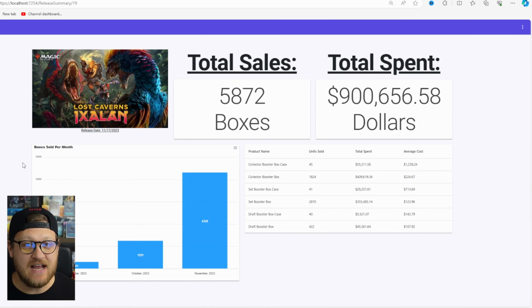But when it comes to Lost Caverns of Ixalan, we see that a product that released on November 17th is selling, well, extremely well. It's brought in almost $1 million on draft, set, and collector boxes alone on TCG Player, and the product is selling at an extremely healthy rate. We see almost 6,000 boxes sold at this time, and we see that November has been the biggest month.